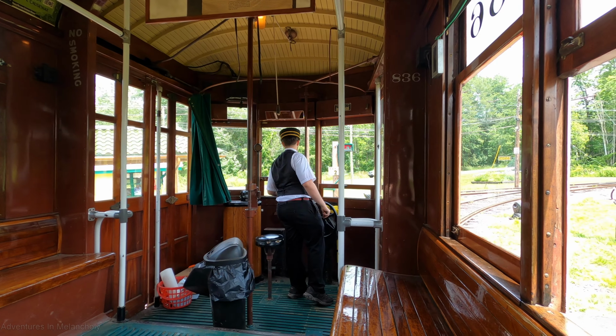So on the way down here, we had this pole up and this pole was down. Now we're going back the other way, so we put that pole down and put this pole up. The reason for operating like that is because if we operated with the pole going this way, it would bend back and it would destroy the roof of the trolley. It might catch on some of the overhead equipment.